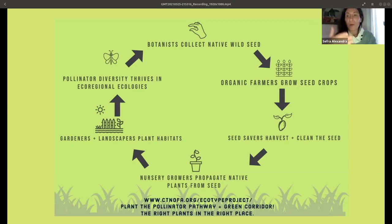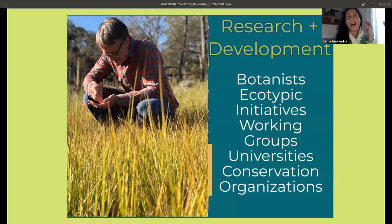So that's why we're working on bringing more farmers to supply this much in demand, undersupplied need for restoration at the scale that we all know it needs to be happening at. So with that, our pollinators are happy. We're fortifying our ecological corridors. All the great work of the pollinator pathway folks are planting the right plants in the right place, and giving our living seed banks what they need, and so forth.